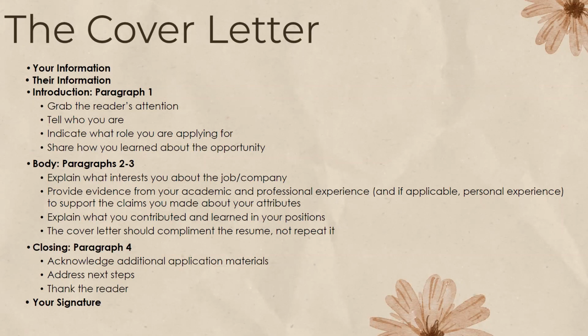So the cover letter will contain the following information from the top to the bottom, which will be your personal information, their information, an introduction, which grabs the reader's attention and explains who you are, what role you are applying for, how you learned about the opportunity, and why you are interested. Then the body paragraphs are going to talk a little bit more about you, your academic and professional experiences, why you are interested in this role, what you've contributed and learned from your positions.